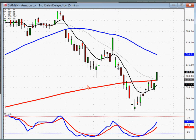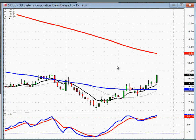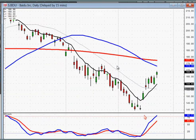Let's see, we did ANFI. Has a good chart. Stay long. Just broke out through this level. 3D, starting to come back up. You got the fry pan bottom. If you're buying, definitely use the T-line as your stop. Wouldn't be afraid, though, to be a buyer on positive trading tomorrow with that fry pan bottom.